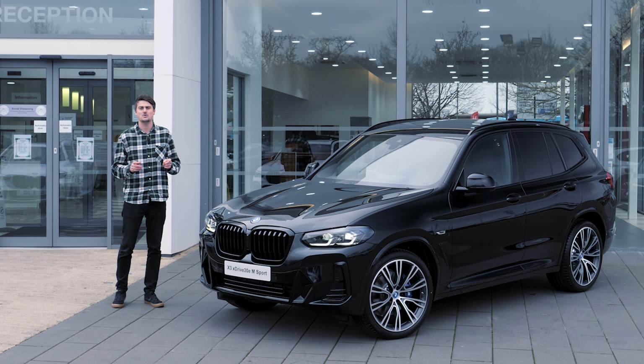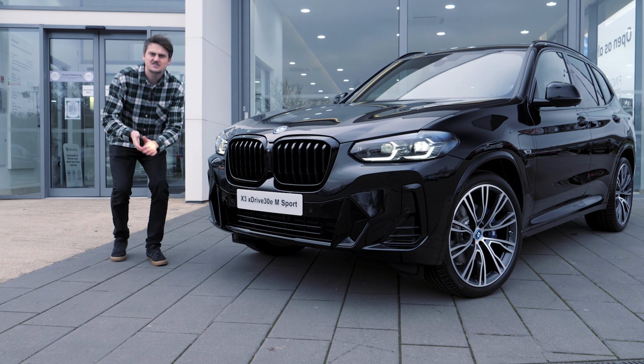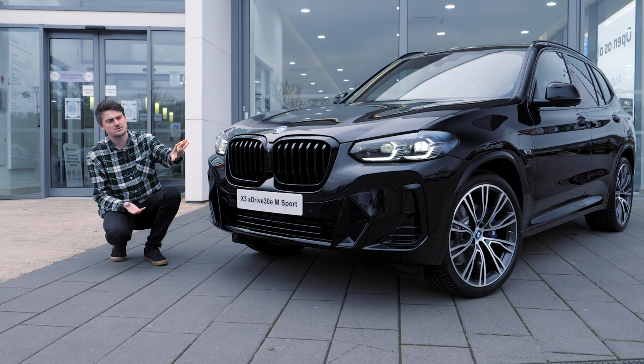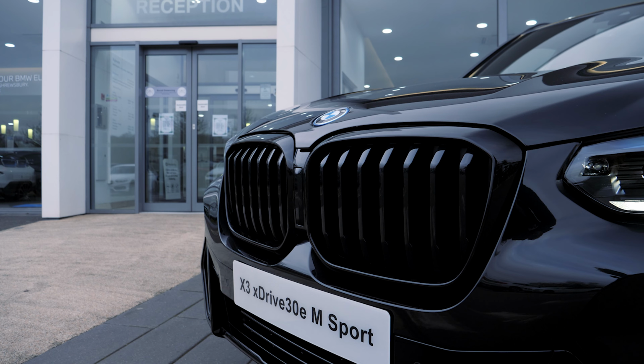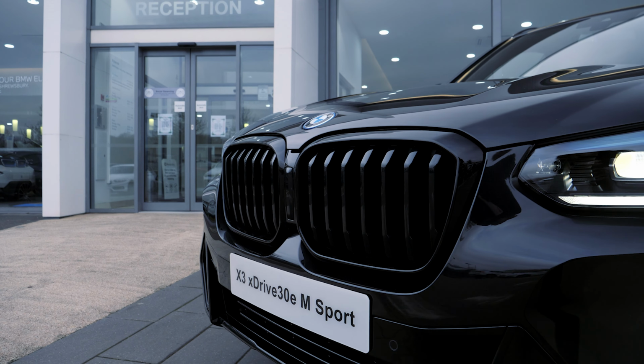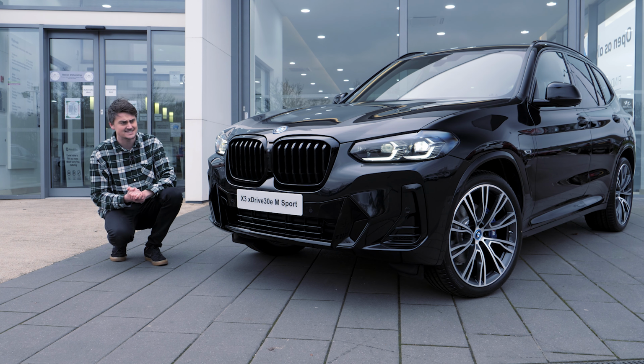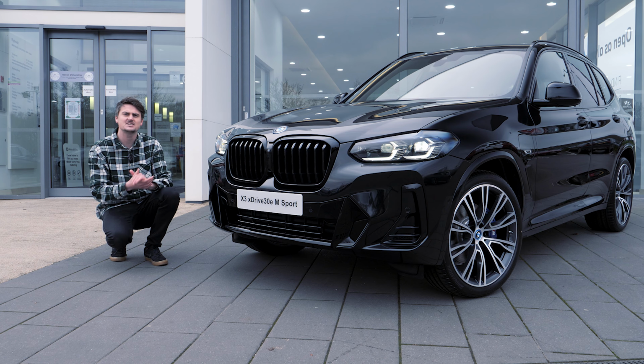So let's start this video by taking a look around the outside of the car and some of those styling changes and updates. So let's jump straight in and start down the front of the car and look at some of the visual changes to the new X3. First of all, we've got this new kidney grille. Now, it's not as big as you might have expected from a new BMW, as we've come to know over the years. BMW 7 Series, for example, and the X7, the kidney grilles are absolutely gigantic. Whereas in this case, they've kept things nice and subtle still.